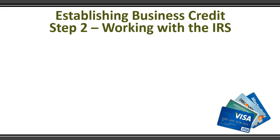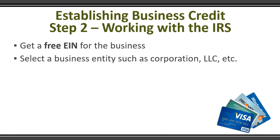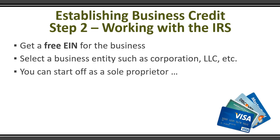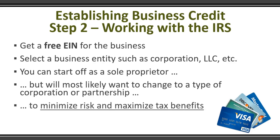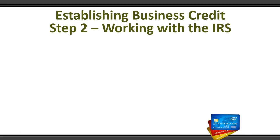Establishing business credit. Step 2. Working with the IRS. Get a free employer identification number for the business. Select a business entity such as a corporation, LLC, etc. You can start off as a sole proprietor, but will most likely want to change to a type of corporation or partnership to minimize risk and maximize tax benefits. At the very least, go with a DBA.